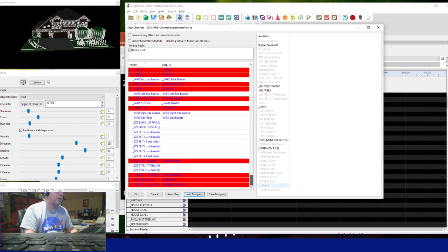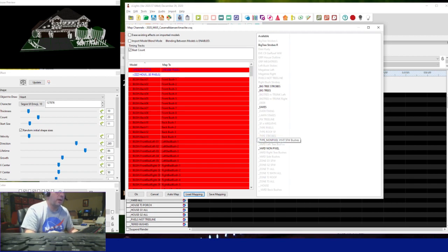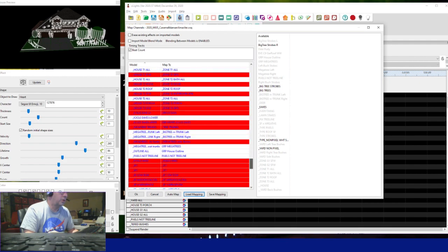And I scroll through here to see if there's anything that she's using that didn't map over. Okay. And I might come through and, like the strobes are mapped differently. That'll work out. The big trees, that's a group. I might need to go, and it gives me an idea. I might go back and tweak this a little bit. Type non-white, non-pixel bushes. Okay, so that should be all the little bushes in the yard.